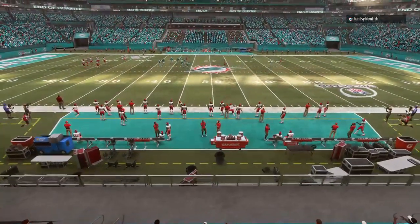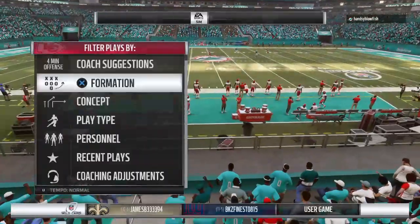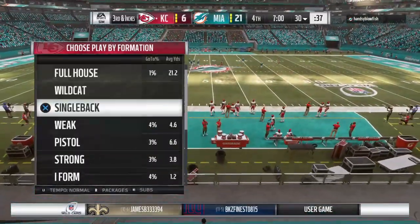Back now in Miami. It's the Chiefs with the football, but with work to do on the scoreboard. They trail as we start quarter number 4.